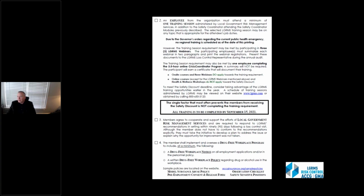Question: our department heads utilize the safety theme. When will the new ones be posted? So the safety theme, if you look at our new publication called Share, the safety theme is included in that. It's at the latter part of that.